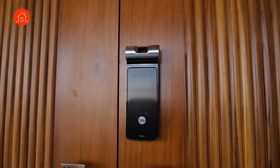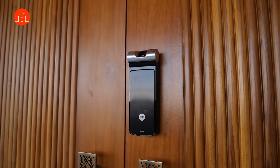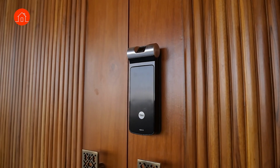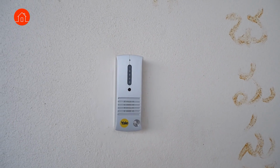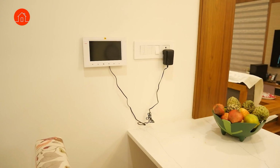So we have a very interesting lock feature that we have installed for this house, which has Bluetooth, Wi-Fi features, opening from different locations, and you also have your fingerprint option for this lock. Somebody who rings a bell here will be visible in the VCD which we have placed near the kitchen. Anybody working there can easily open this lock.